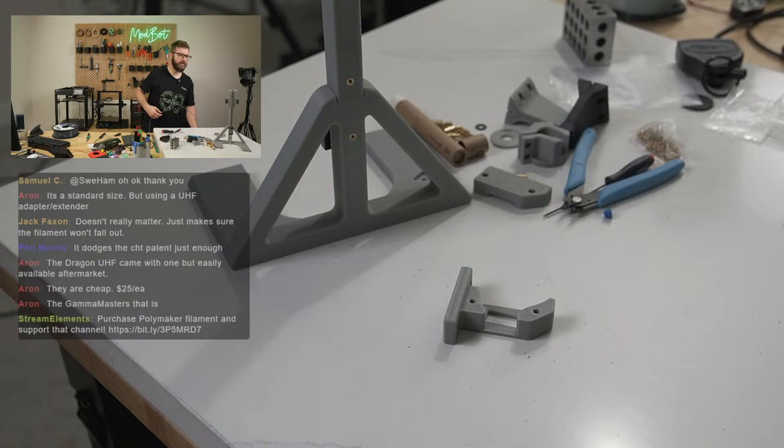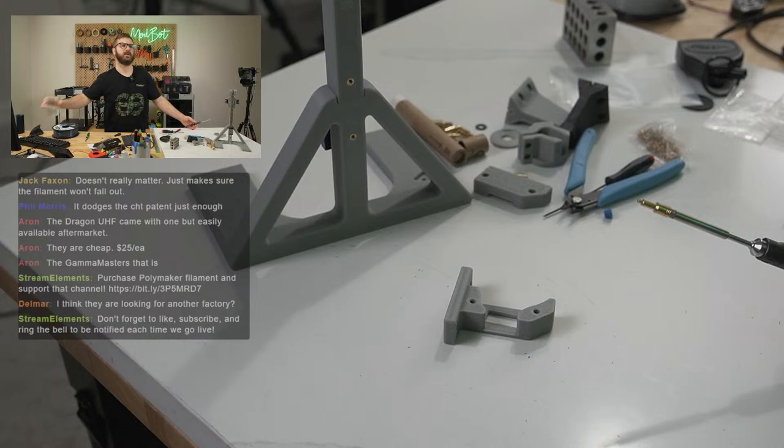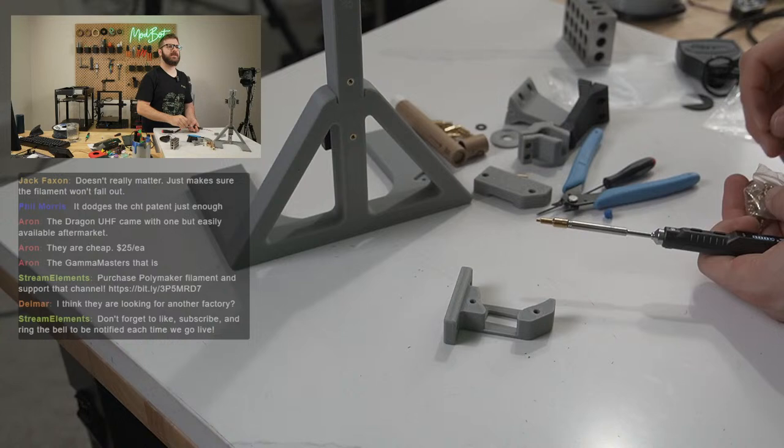I think they're looking for another factory. Okay. $25 each. Yeah, a lot less expensive than the Basel. Basel was, if I'm not mistaken, wasn't Basel 80? I'm almost positive that's what it was retailing at. I see Tube has to get a different machinist for some parts, the original. Oh, interesting.